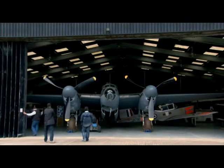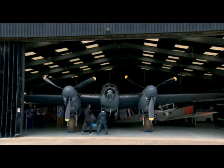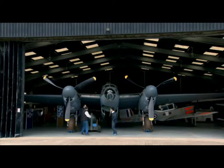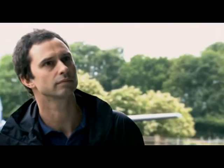It's pretty amazing, isn't it? Incredible. What a machine, eh? Wow. Edward Barber and J. Osgoby run one of Britain's leading contemporary design companies. Today, they've come to see a groundbreaking piece of aviation history, one which rewrote the rule book.